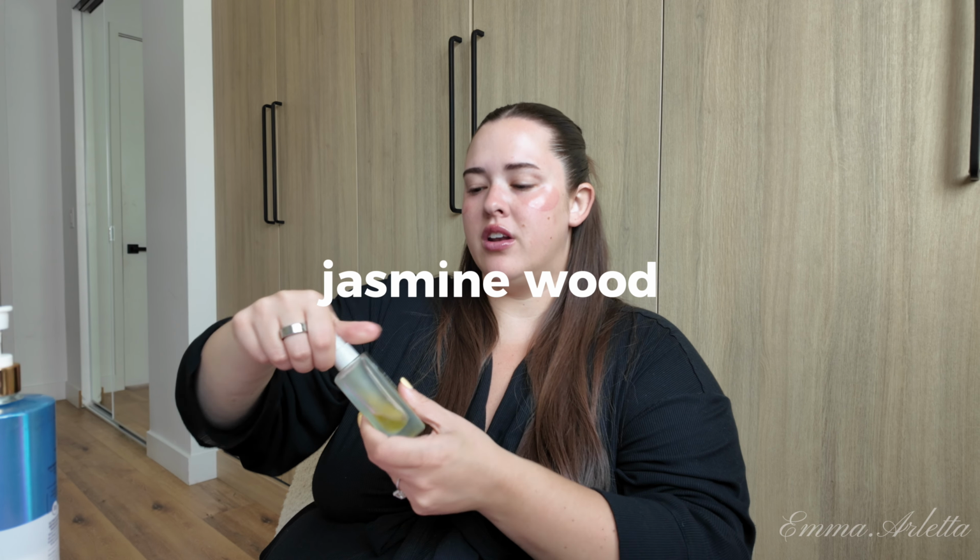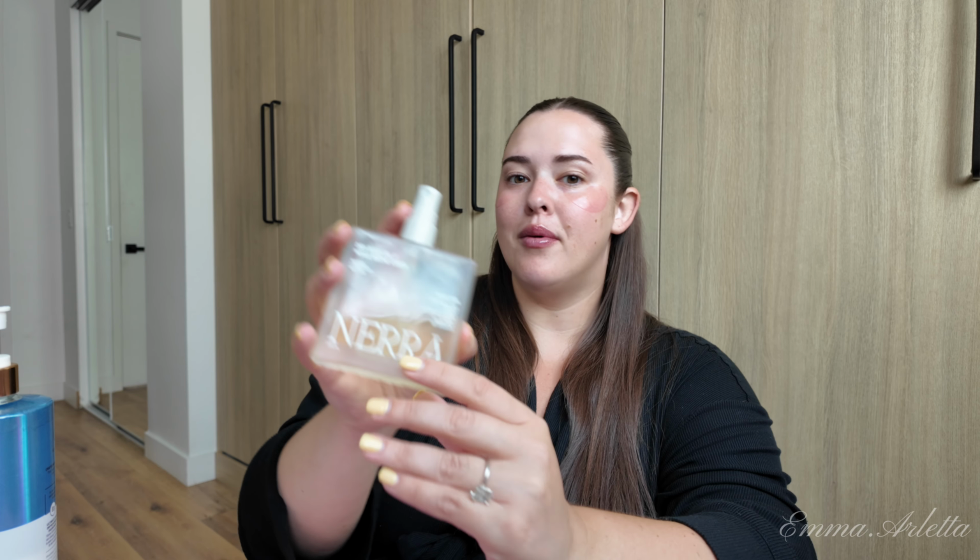It's called Jasmine Wood. This smells like bougie spa. Like, yum. And this smells really good on top of the Glossier You lotion. So find your oils, find your lotions, get your routine down, and then kind of work backwards and try and find some body washes that also have some similar notes of whatever you're going to be using, and do it that way. And then last thing, a gua sha.